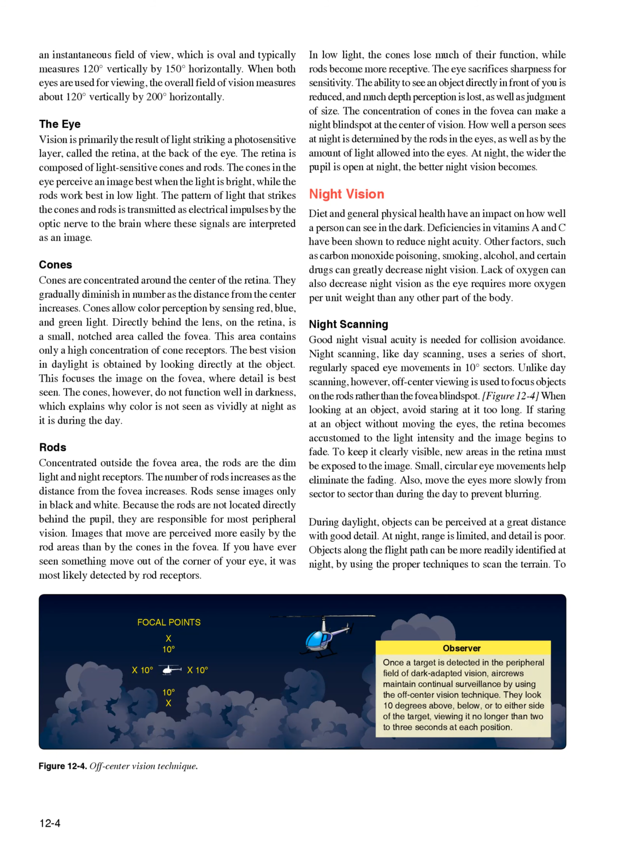How well a person sees at night is determined by the rods in the eyes, as well as by the amount of light allowed into the eyes. The wider the pupil is open at night, the better night vision becomes. Night vision, diet, and general physical health have an impact on how well a person can see in the dark. Deficiencies in vitamins A and C have been shown to reduce night acuity. Other factors, such as carbon monoxide poisoning, smoking, alcohol, and certain drugs can greatly decrease night vision.